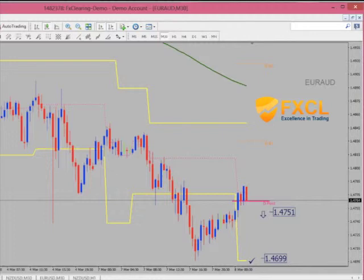We are just above the daily pivot, and I think it's actually broken through it. But we want to get in this at 1.4751. We're going to get out at 1.4699. Very simple trade plan, not difficult.